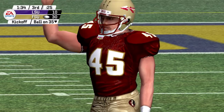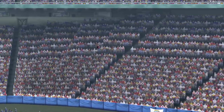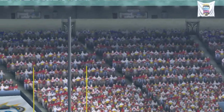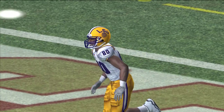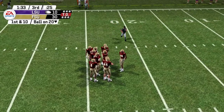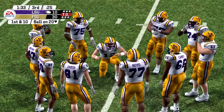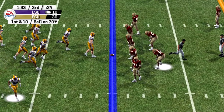Morris looks ready to kick this one off. He kicks it. Blanchard fields it in the end zone. The offense with a lot of success through the air on that last drive as they moved it down the field for the touchdown. They'll go to work at the 20.